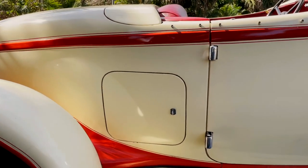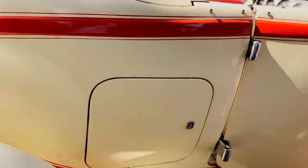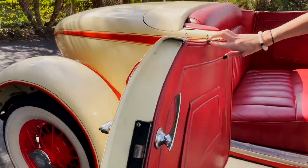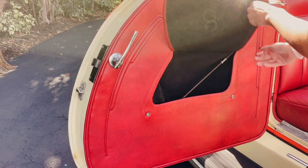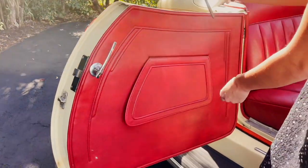One thing right here that I really like is you've got a little storage compartment. So the first thing we're going to do is I'm going to open this door up. And if you come over here, you've got a little pocket, which is kind of neat too. The whole door is very flush, but you've got this little pocket, which is nice. Pretty good storage. You can fit multiple things in here, but we have a key for that storage compartment.